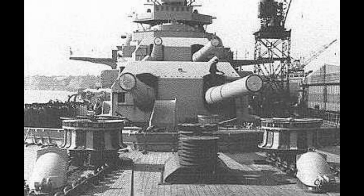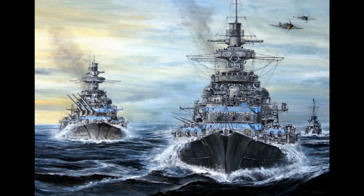As for the engines, sympathies were inclined in favor of turbines and high-temperature boilers, since only such a powerful plant could provide a speed of 30 knots. And thus, the design concept for Scharnhorst and Gneisenau was born.